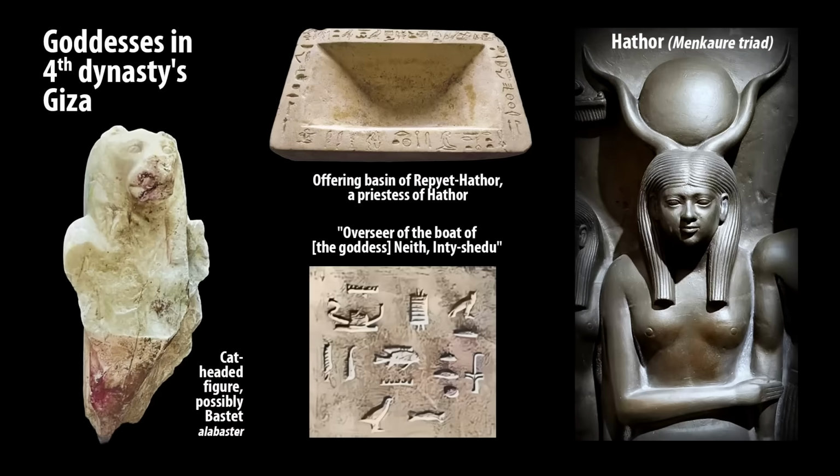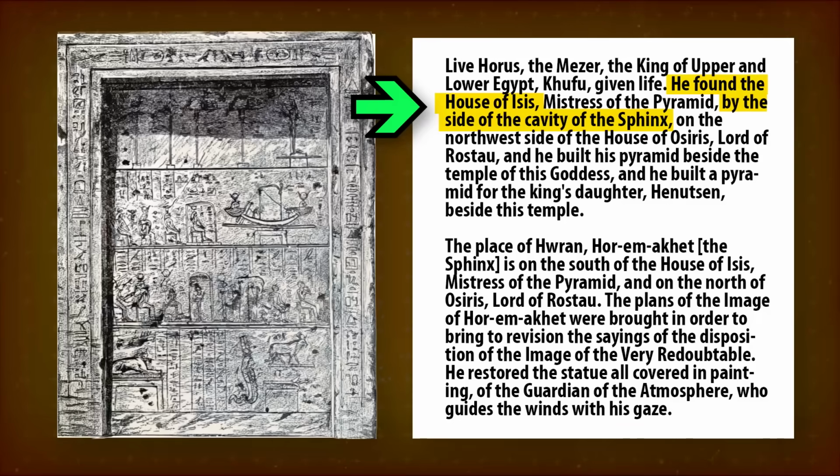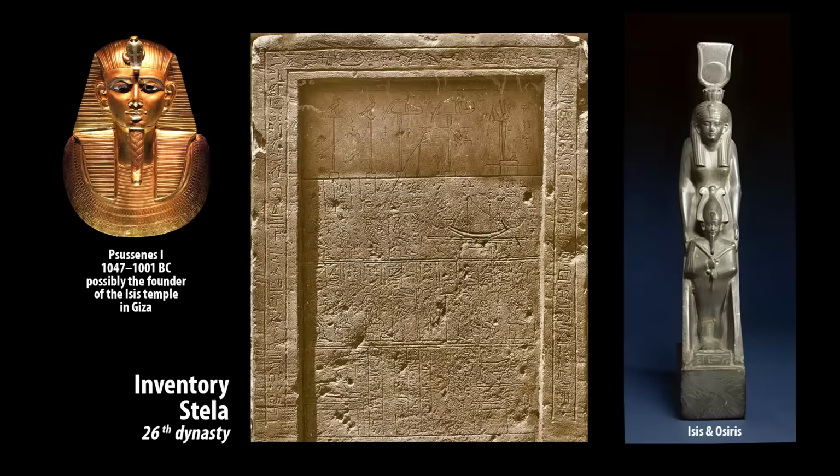In the Old Kingdom burials in Giza, the only goddesses mentioned are Hathor, Bastet, and Neith. If an older temple of Isis really had existed there, and Khufu had restored it, it's very odd that Isis isn't mentioned anywhere in 4th Dynasty inscriptions in Giza. For reasons like this, archaeologists conclude that this story was invented by Isis priests, who wanted to claim ancient origins for their new temple.